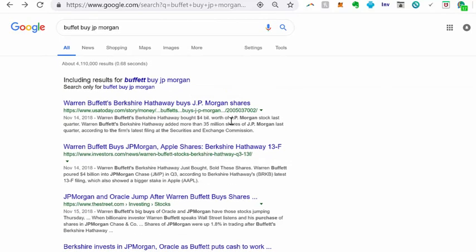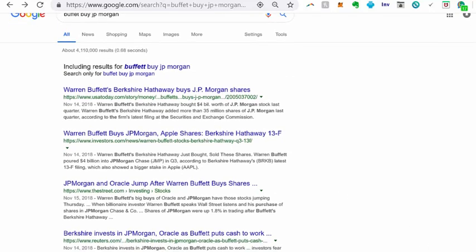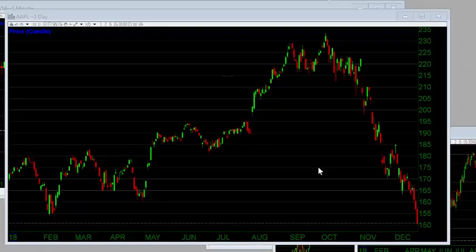He bought Berkshire Hathaway, he bought JP Morgan, he added to his Apple shares, and you look at Apple, not doing great either. So here's a chart of Apple, and if he added to his Apple position in the summertime, well, the summertime could be here, it could be here, but now it's down here. So if Warren Buffett bought at these levels, does it make sense to buy at these levels? That's a hard question to answer. I believe we should be seeing some kind of bounce, but whether we're going to approach all-time highs in the next 6 months, that's hard to say.